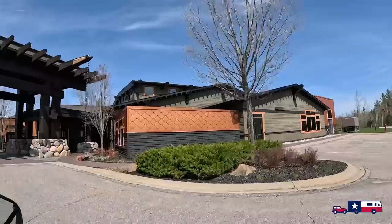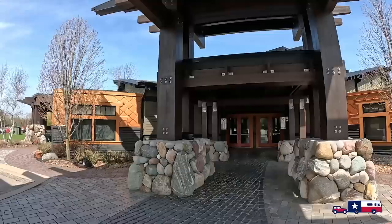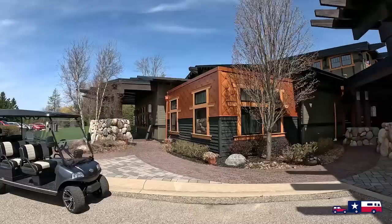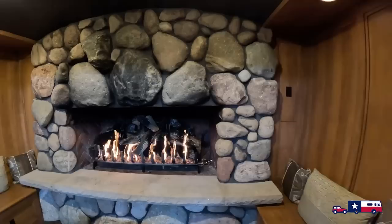Now, this is their main clubhouse, and it's important to note that things have changed here recently. We want to make sure everybody knows that if you are staying at Hearthside Grove, whether an owner or a renter, you have full access to all of the facilities and all of the amenities. That's something that's fairly new for them, but it is a beautiful facility, and it is open to everyone who's staying there, owners and guests alike.